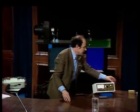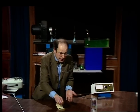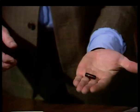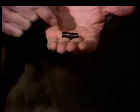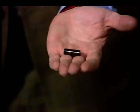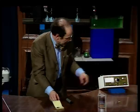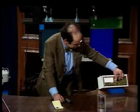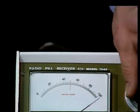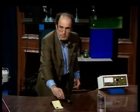Now I've actually got some of these pills here, and the first one which I would like to show you is a pressure pill. Here's a pressure pill. You see, it's about 2 centimeters long. It's rather less than 1 centimeter in diameter. And I've got a receiver here, which I'm going to tune into it. I'm now pressing the end of the pill.